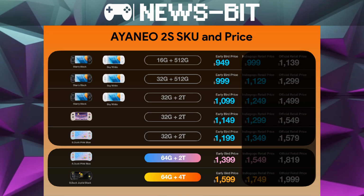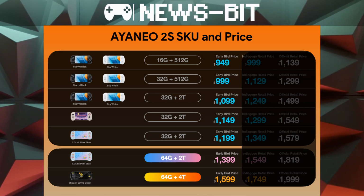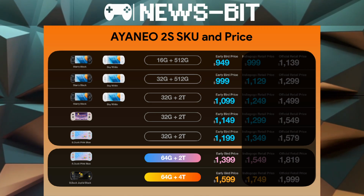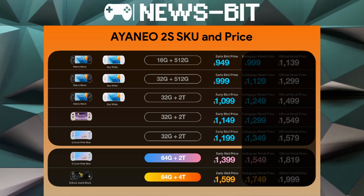It seems if you're looking for 64 gigabytes of RAM, you're going to need to choose one of the B-Duck editions. Looking at the AYANEO 2S prices, it seems that they're not responding to the ROG Ally price with their Neo 2S, but instead are going to be focusing on the Geek 1S as their competitor to the ROG Ally.